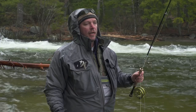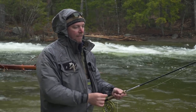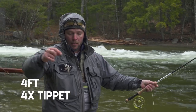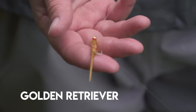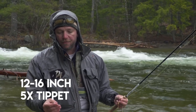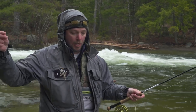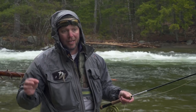I want to run through the setup that I've got here nymphing for these landlocked salmon here at Weatherby's Lodge. It's really quite simple. I've got an 8-foot tapered leader with a piece of shot above the first knot that goes directly to 4X tippet. I've got about 4 feet of that to my point fly, which is called a golden retriever, a bead-headed woolly bugger type fly, a local pattern. I've got another 12 to 16 inches of 5X tippet material tied to a size 14 prince nymph. So that's it. With an indicator, adjustable airlock, you can adjust your depth to whatever they're telling you they want. And this setup is deadly for landlocked Atlantics.